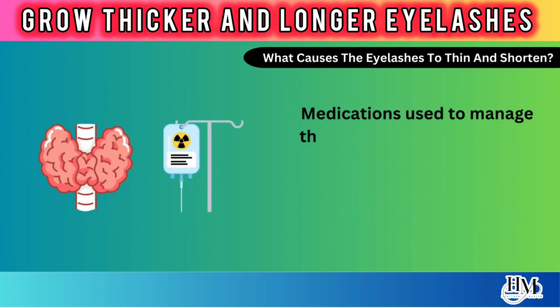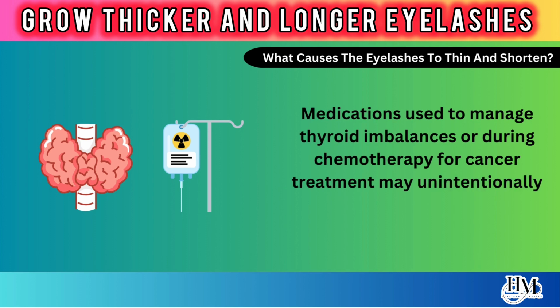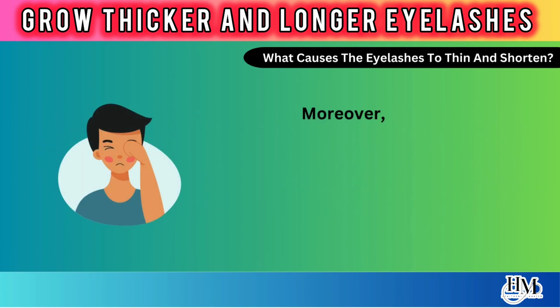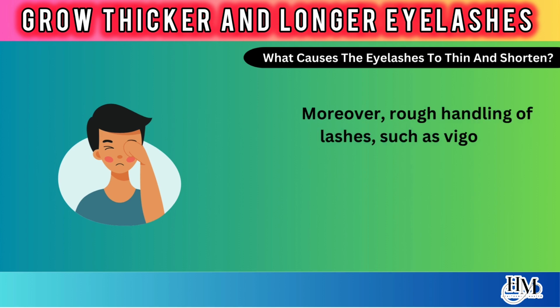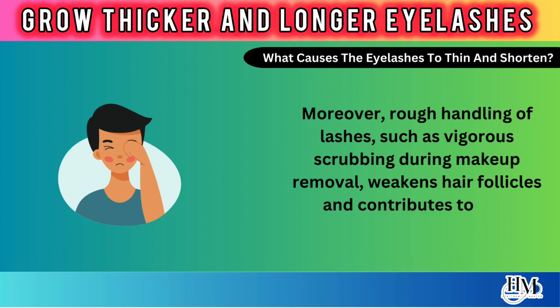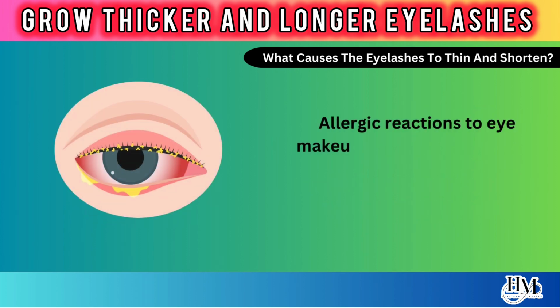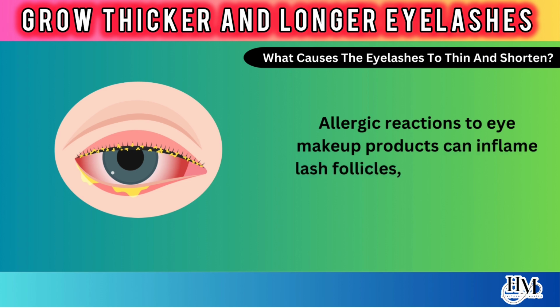Medications used to manage thyroid imbalances or during chemotherapy for cancer treatment may unintentionally lead to lash loss as a side effect. Moreover, rough handling of lashes, such as vigorous scrubbing during makeup removal, weakens hair follicles and contributes to lash breakage. Allergic reactions to eye makeup products can inflame lash follicles, causing thinning and potential loss.